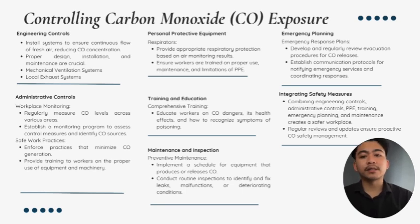Integrating safety measures is done by combining engineering control, administrative control, PPE, training, emergency planning, and maintenance to create a safer workplace. And there should be regular reviews and updates to ensure proactive CO safety management.